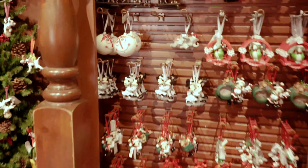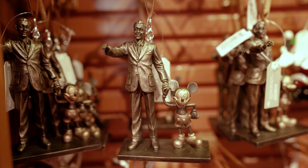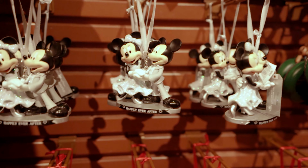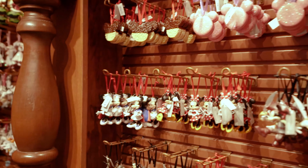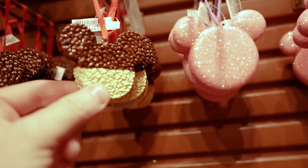Oh, the partner statue. Like that one. Happily Ever After. More Christmas Mickey Minis. You like this? There's those Rice Krispie treat ones. There's a whole section. $20 each when you buy three. So these are normally $17. But then these down here are $22.